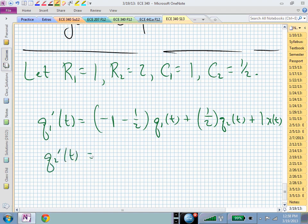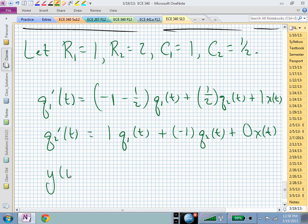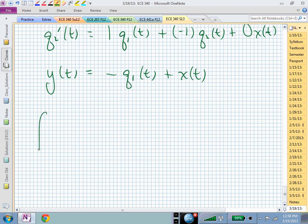The second equation becomes 1 times Q1 of t, or let's say plus a minus 1 Q sub 2 of t, and 0 times the input. And the output y of t, now that we let r sub 1 be 1, we were dividing by 1, and we had x minus q sub 1 for y. This now becomes minus q sub 1 of t plus x of t.